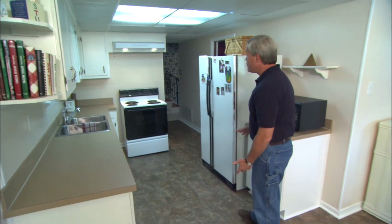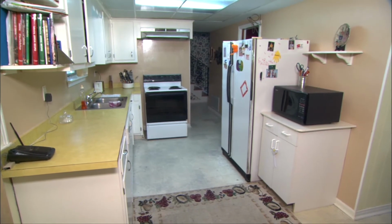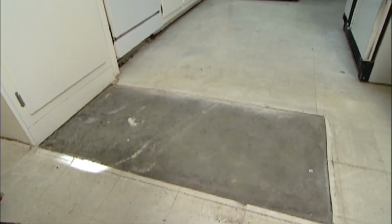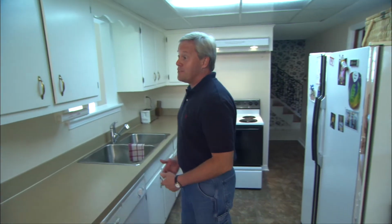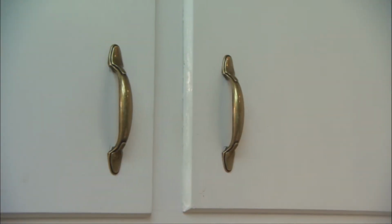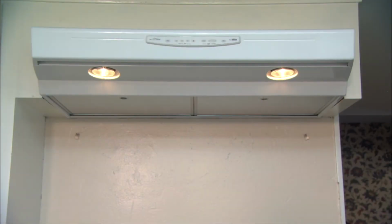Now, the kitchen we started with was very outdated, had a lot of problems both with the countertop, with a lot of the cabinets, as well as the flooring. But now, with a budget of less than $3,000, we've been able to take care of brand new countertops. The hardware's worked out really nicely. The range hood really needed to be replaced, and of course the floor ties it all together.